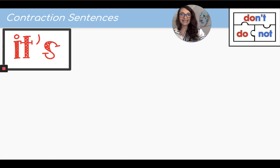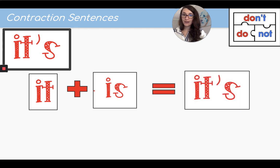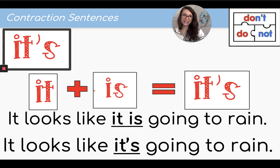Our next one is it's. Let's see what two words come together to make the contraction it's. It plus is equals it's. Notice that the second I is gone and an apostrophe took its place. So when you see I-T apostrophe S, you know it means it is. Let's look at it in a sentence. It looks like it is going to rain. Instead of saying that, you could say, it looks like it's going to rain. You can take the two words, put them together, use your apostrophe, and you've got a contraction.